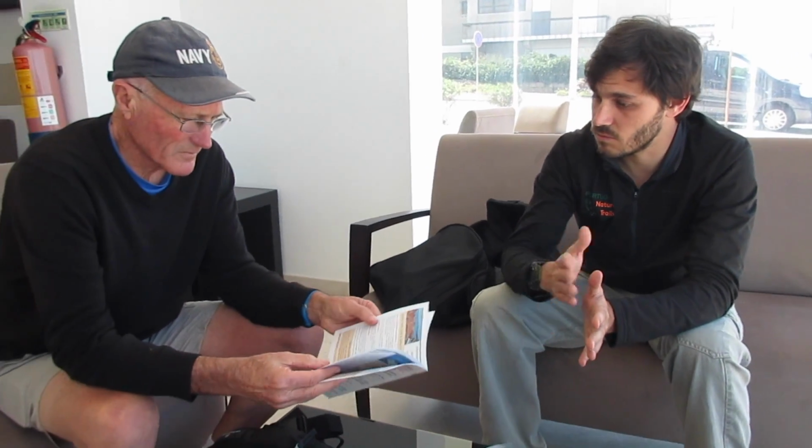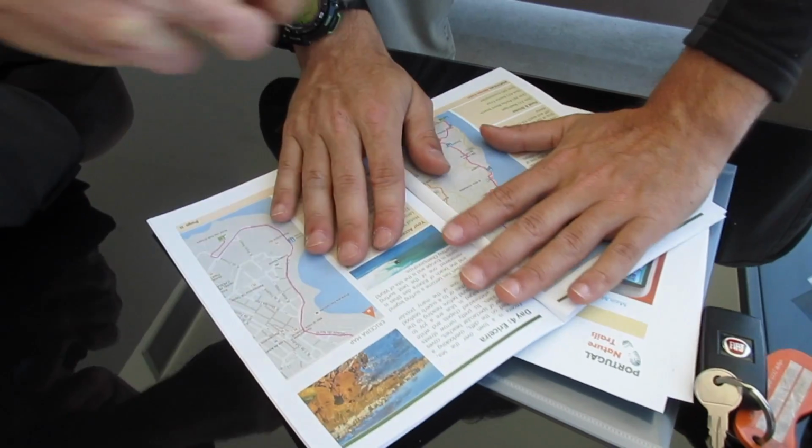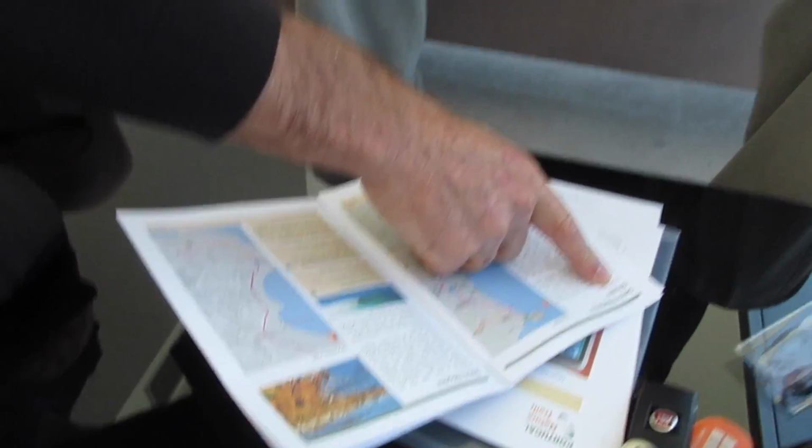We're gonna go down for our orientation now to find out how this bike tour works and where we're going. From the first day to the last, all the places you're going to pass and the routes that you're going to take. Ericeira. How do you pronounce that? Ericeira. You have a nice accent.